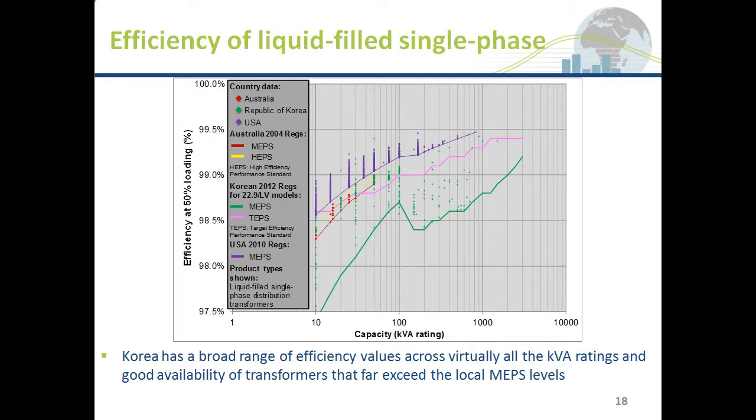Now this slide is looking at the efficiency of liquid-filled single-phase transformers. And this graph shows the performance of 3,500 models, and 90% of the models shown on this scatter plot are from the USA. As you can see from the groupings there, the Australian products are only in the much lower capacity range, and cover a narrow range of capacities.